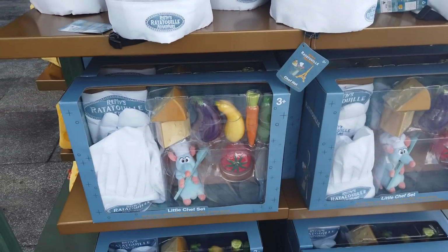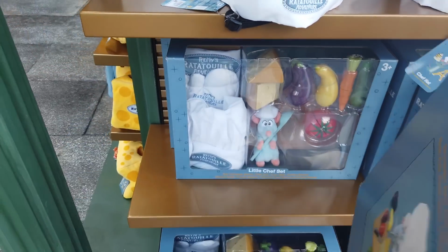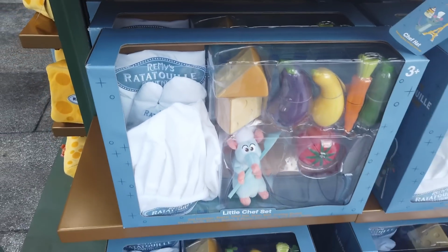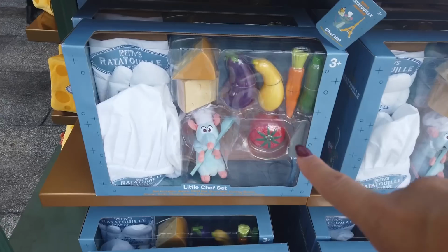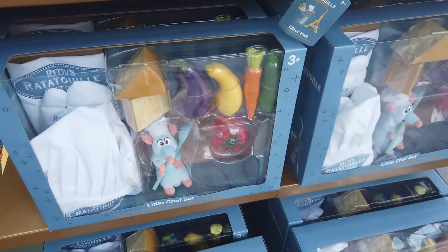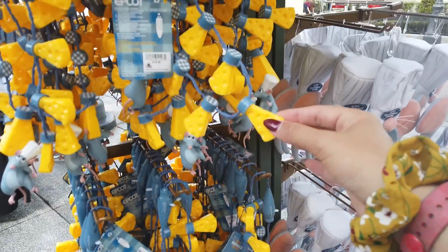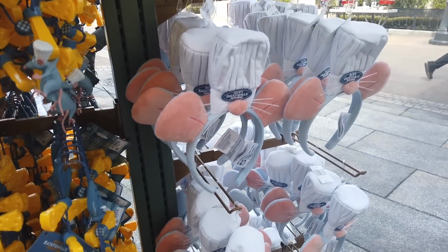There's also this little chef set that we've seen before. I, as a child, loved my little kitchen set. It's $39.99, but that is a little kitchen play set, and it comes with your little Remy and your little chef outfit, and the knife, and you can cut all the little vegetables. Oh my gosh. Very importantly, there are Remy light up cheese necklaces, and then of course the little chef ears.